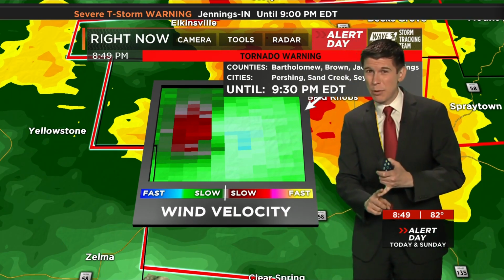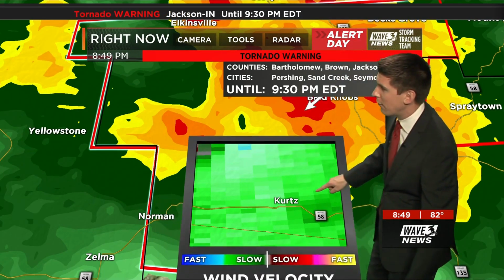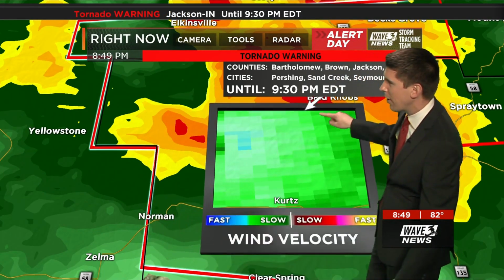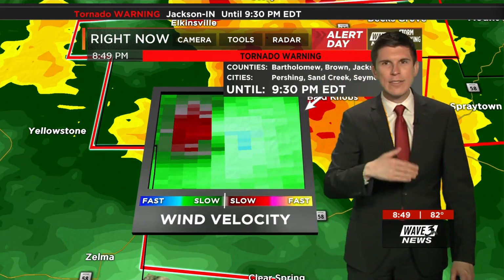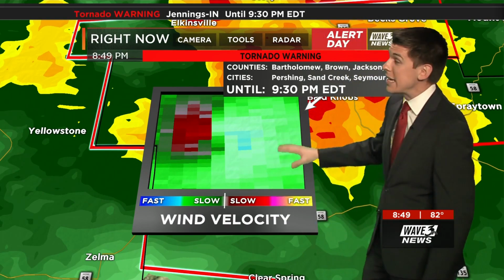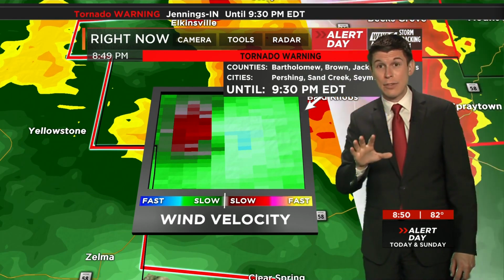So we haven't had a report of this touching the ground, but if you're in areas just north of Indiana 58, if you're just north of Kurtz, or if you're in Kurtz proper there, if you're in Bald Knobs, I know I've said that town name so many times tonight, but you folks continue to be under the gun from multiple areas of rotation. You need to make sure that you're in your tornado safe place right this second. This is a life-threatening situation.